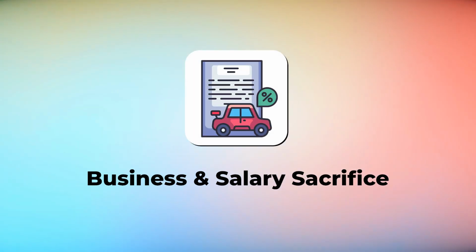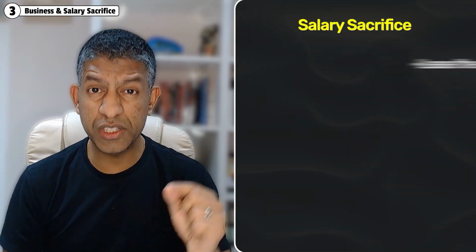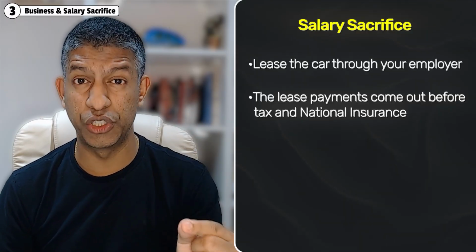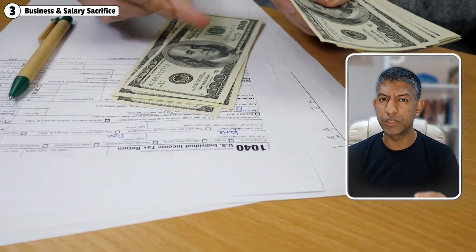Then there's part 3, business contract hire and salary sacrifice, the tax advantaged routes. For me, this is the quiet winner: salary sacrifice and business lease schemes. If you're employed and your company offers a salary sacrifice EV scheme, here's the appeal. You lease the car through your employer, the lease payments come out before tax and national insurance. This is huge because some of those tax and NI payments would be otherwise going to the taxman. Here, you're putting some of that towards your car, so it's money you wouldn't have got in your pocket anyway.